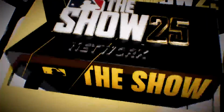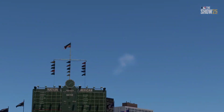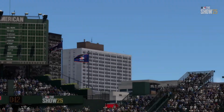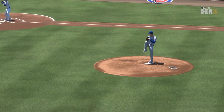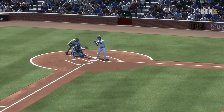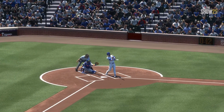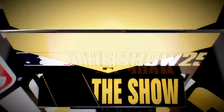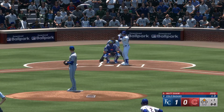I love the approach he had right there with that pitch. Not trying to do too much, but still looking to drive it. And that's exactly what he's able to do into the opposite field gap for the double. Runner in scoring position, no outs. Matt Shaw, the next Cub to hit.